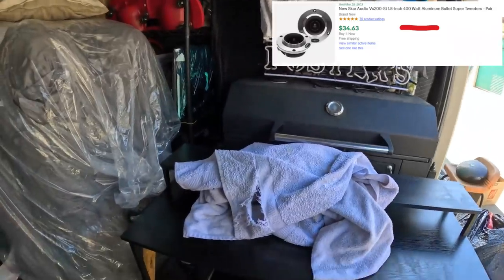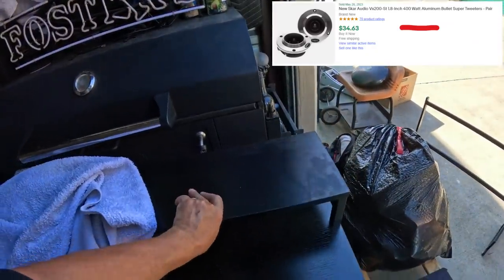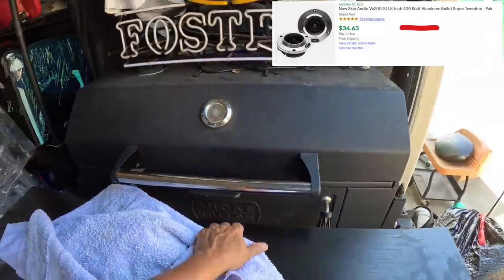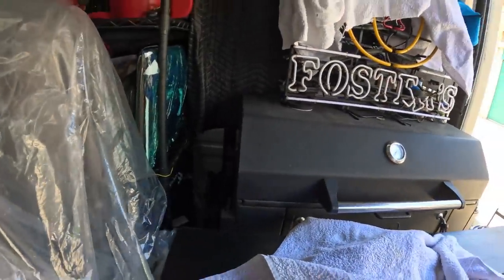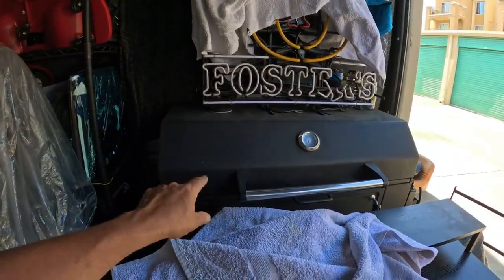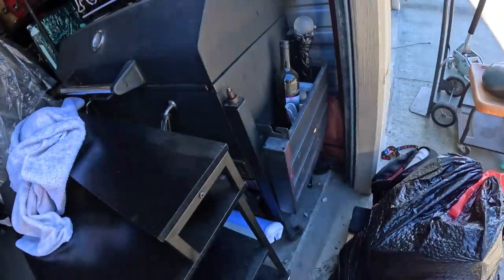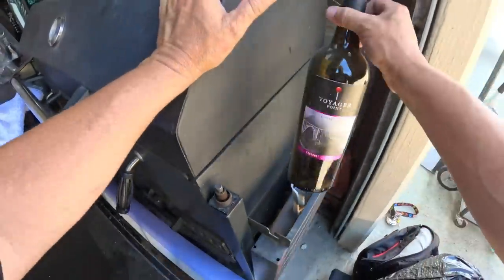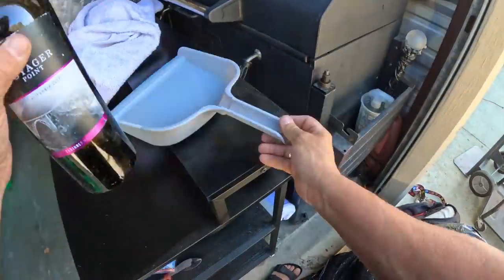All right, now that we got a little bit out here, see the desk, the smoker. We didn't really talk about that, I don't think. Smoke Hollow. I saw that in the photos and I looked them up, and they're anywhere from a couple hundred dollars for a small one up to like $600 to $800. And I do think this is towards the upper end. So we're going to have to open that and see what it looks like on the inside. Hopefully it's clean. I'm not going to do that right now. Okay, that's empty. And a dustpan.